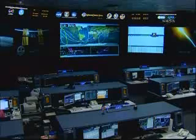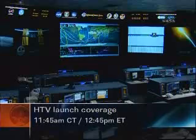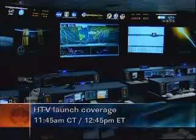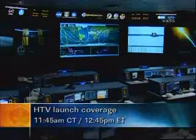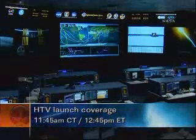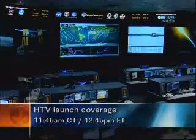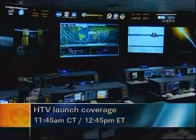Launch of that first Japanese cargo vehicle to the International Space Station, scheduled for 12:01 Central Time this afternoon from the Tanegashima Space Center in southern Japan. Our NASA TV coverage of today's launch of the HTV will begin at 11:45 Central Time this morning.